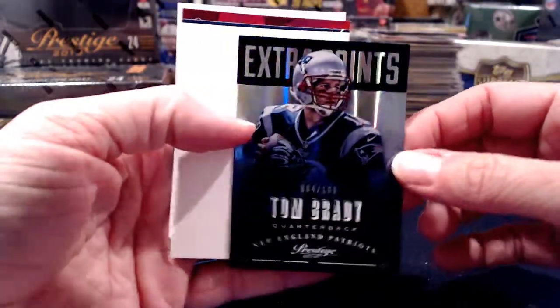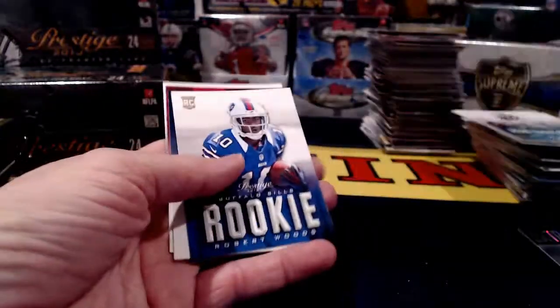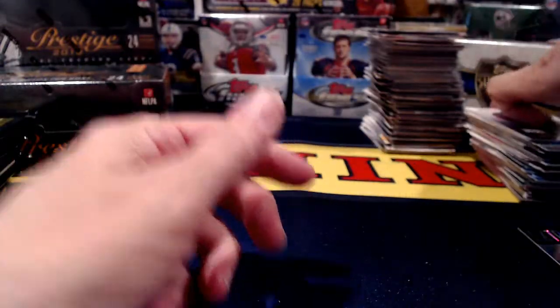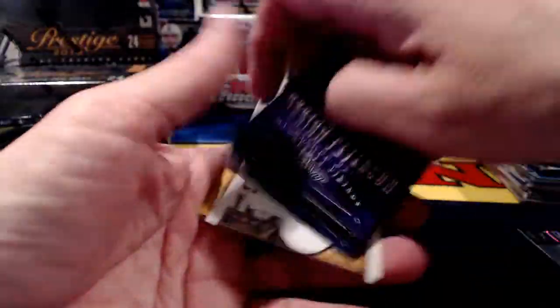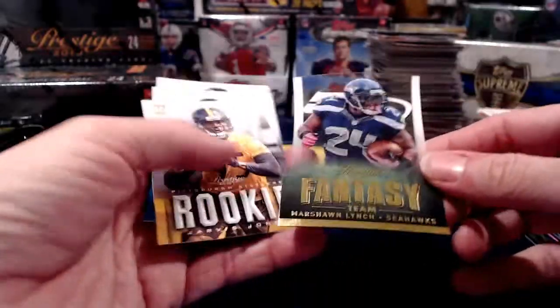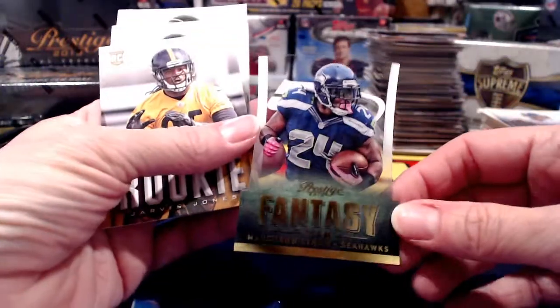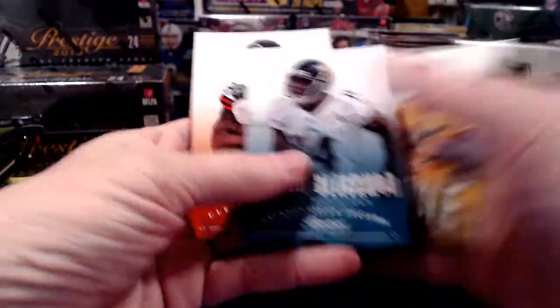There's a Tom Brady Extra Points insert numbered to 100. We pulled a nice Tom Brady, I think it was out of Prizm actually, out of the first half of Prizm, that was numbered to like 10. It was a gold Monday Night Heroes, or maybe numbered to 5. It was low numbered anyway. We've pulled a fair amount of Brady lately. Materials hits and a few signatures. Fantasy team Marshawn Lynch.